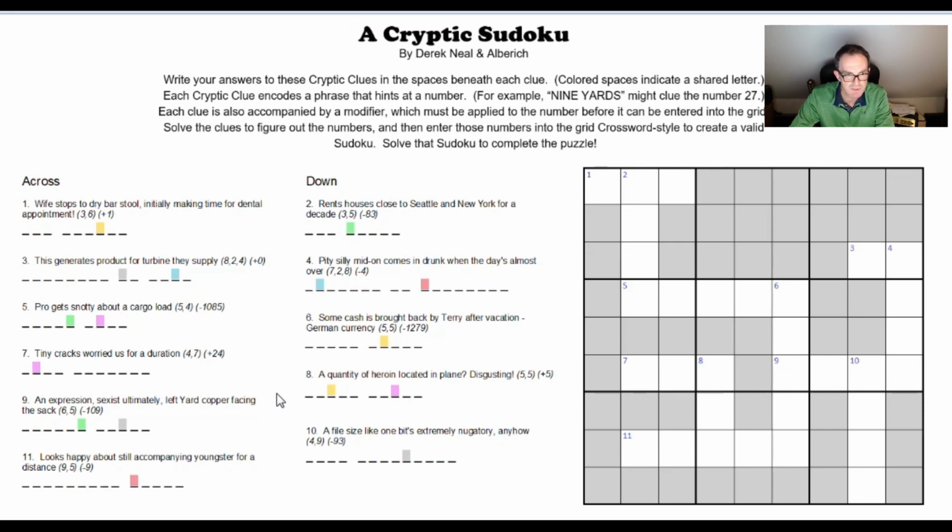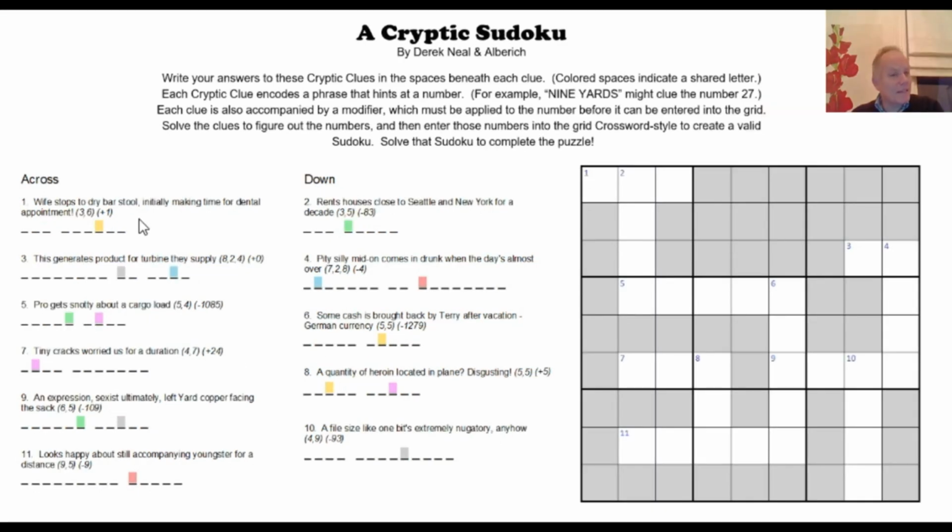Right, so I think best thing to do, just solve some of these clues. So here we go. Wife can be the letter W. To dry bar stool. Okay, yes. Because dry can be teetotal, or the abbreviation TT, and with W for wife, that suddenly made me realise that a 3-6 phrase would be 230, and that is the famous answer to a joke, often told with somewhat either racist or culturally misappropriated Chinaman having a dental appointment for 2:30 because it sounds like 230.